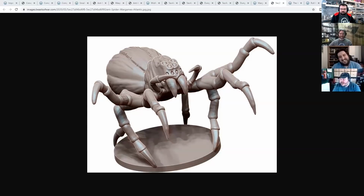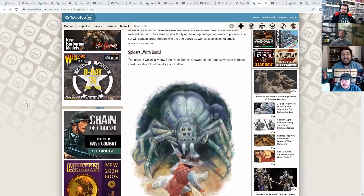I have grown to fall in love with Wargames Atlantic because they have demonstrated to me that they are truly bonkers. The stuff that they're coming out with, every single one of them you go, oh, I didn't realize I needed that. And that's where the next bit comes in, because as well as this set containing all the stuff you need to make fantasy giant spiders to use in your war games and role-playing games, there's also options to give them armor and laser guns.